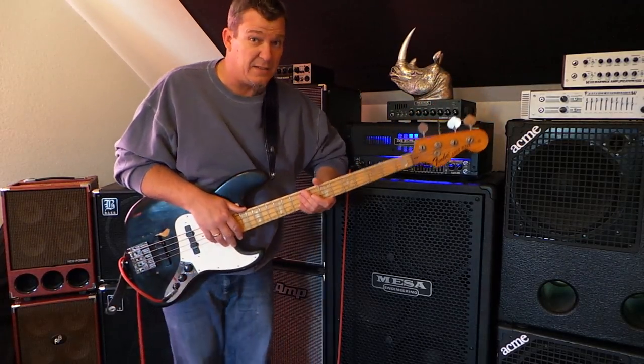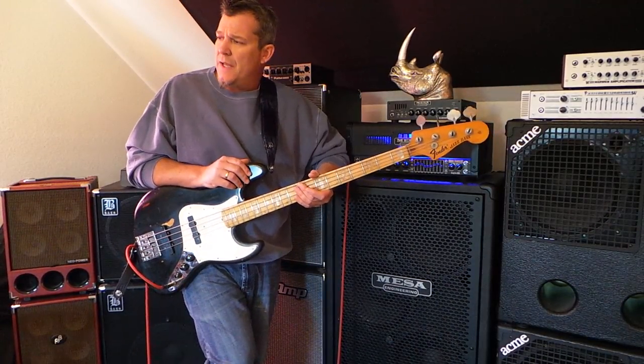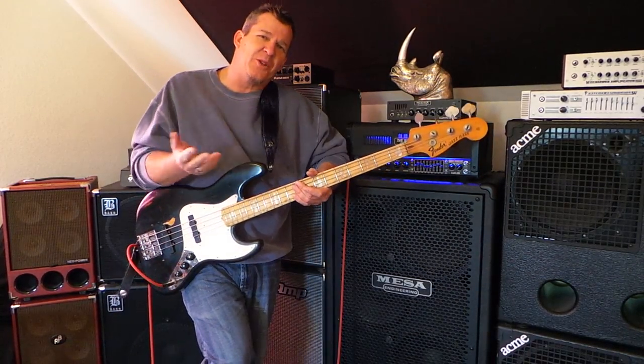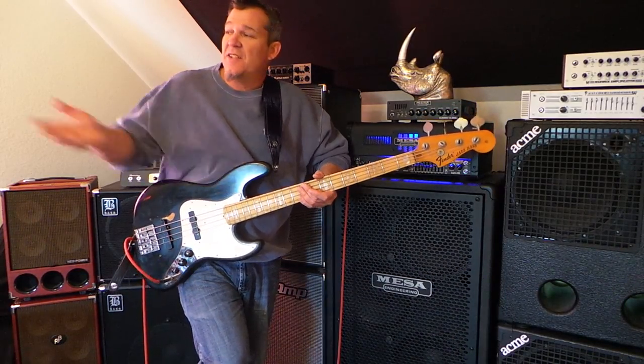This BB2000 kills it. And I played that for many, many years. And then I got a G&L, and then in '92 or '93, I got a G&L L5500, which at the time we called the poor man's Sadowski. But it was an incredible bass.